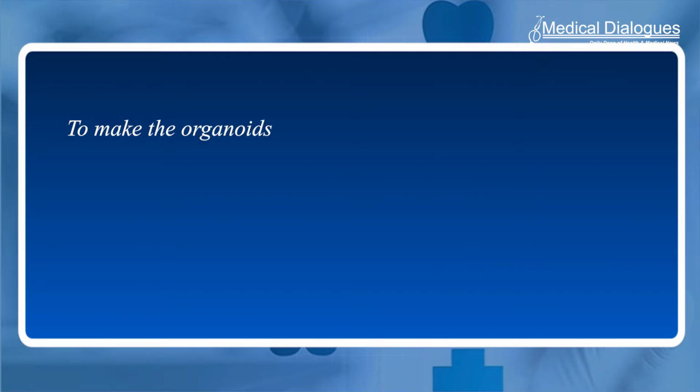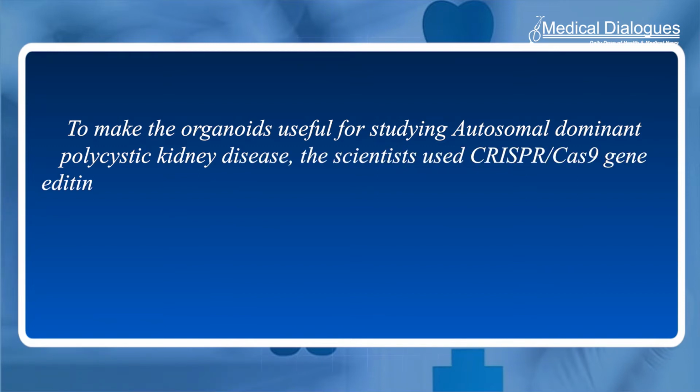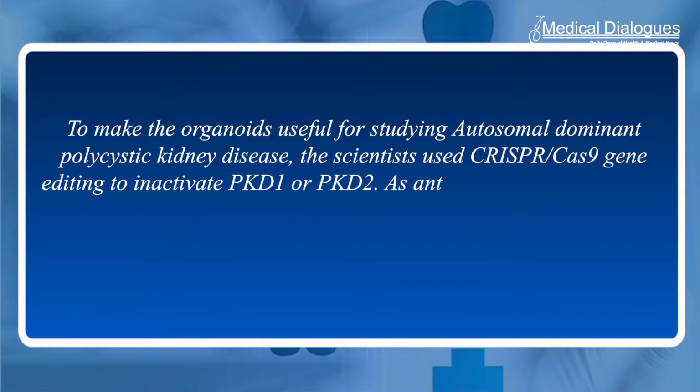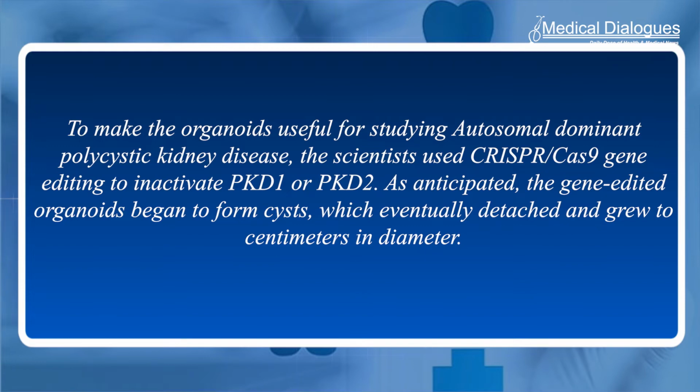To make the organoids useful for studying autosomal dominant polycystic kidney disease, the scientists used CRISPR/Cas9 gene editing to inactivate PKD1 or PKD2. As anticipated, the gene-edited organoids began to form cysts, which eventually detached and grew to centimeters in diameter. The scientists then performed the first screen using gene-edited human organoids to identify potential therapeutic drugs for ADPKD, focusing on a collection of enzyme inhibitors to give broad insight into the cellular mechanisms controlling cyst formation.